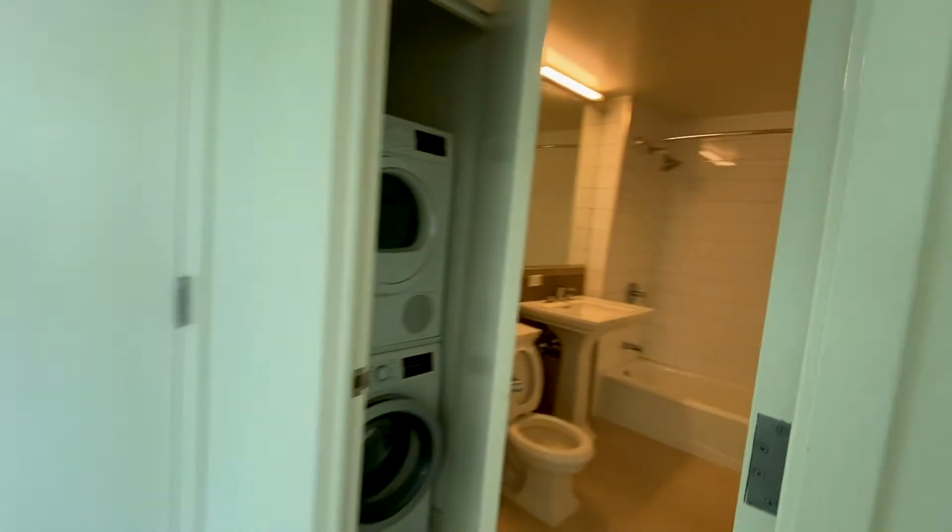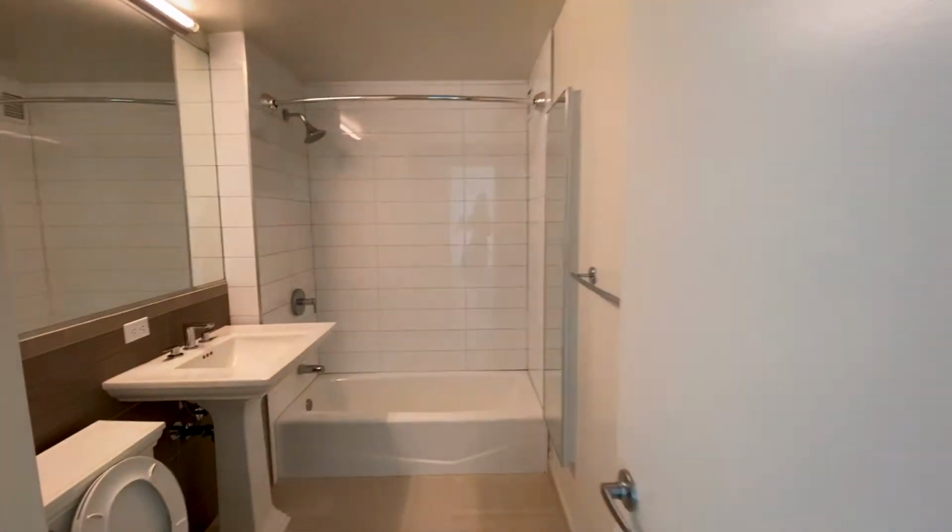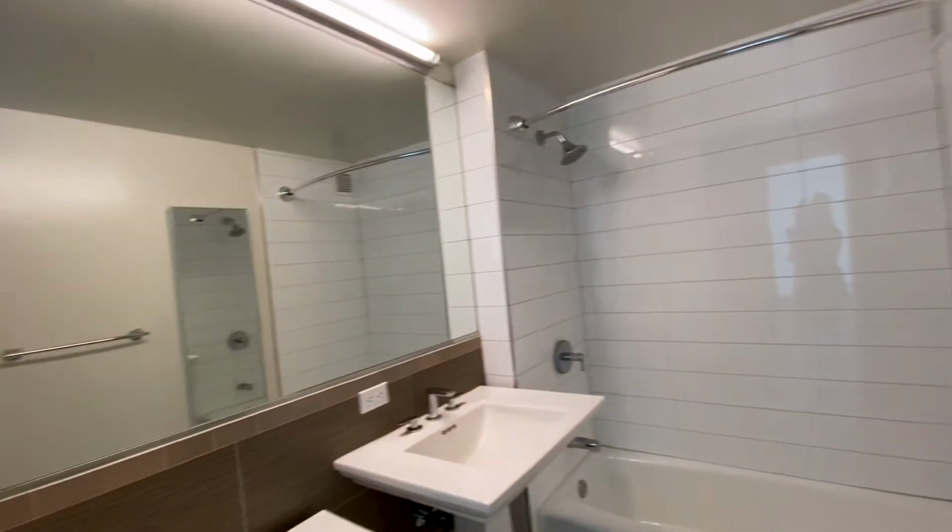The bathrooms were nice. I don't like the sink in the bathroom. Yeah, it looks a little flimsy. Yeah, it looks like, you know, you could break it off if you're really drunk. Yeah, we don't drink. No. It had a nice floor.